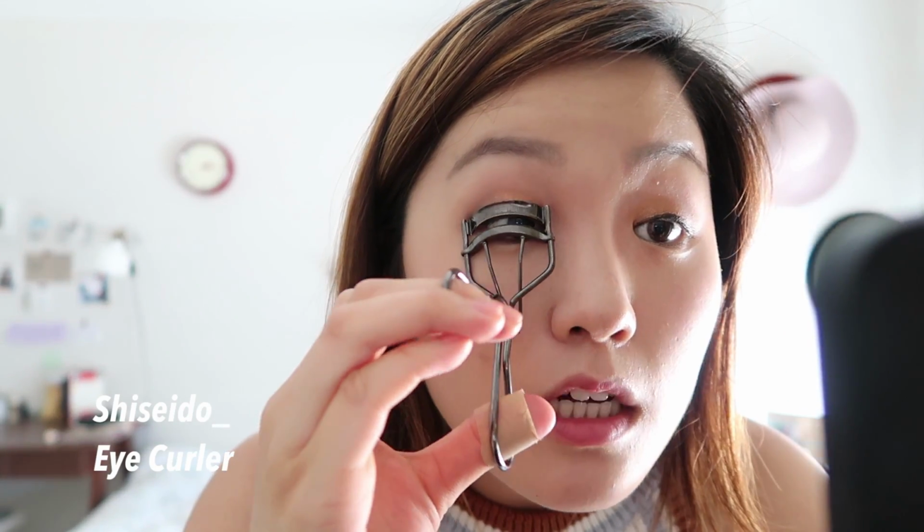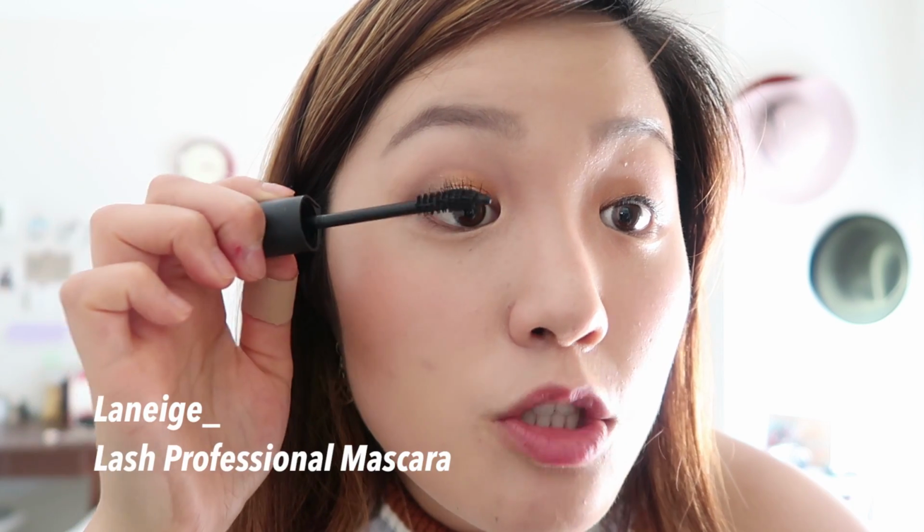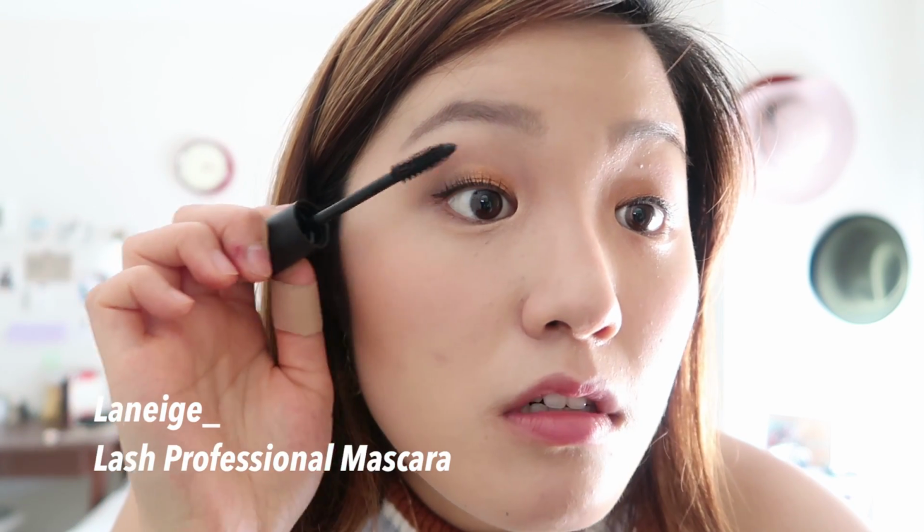So I'm gonna go to Dolores Park and picnic with some of my friends, using this Shiseido Eye Curler, which I think is the best one out in the market for Asian monolids. Do it multiple times to make sure I get all my eyelashes curled up. I'm using the Laneige mascara. I think it's called Lash Professional. I mentioned this in the other video. Honestly, this is one of my favorite mascaras. It holds curls really well. It's volumizing, it's lengthening. It does all kinds of magic.